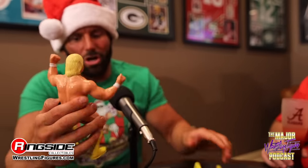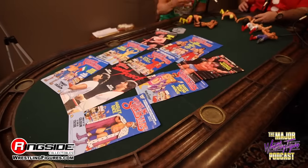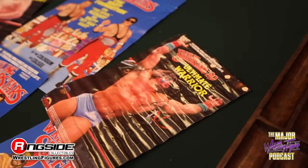Now, all these figures also came with rolled up posters, which was really cool, as you can see here on our set. A lot of the posters in the beginning were just a nice caricature, a drawing. And then later on, it was changed to an actual image of the superstar. I prefer the drawing. Me too.